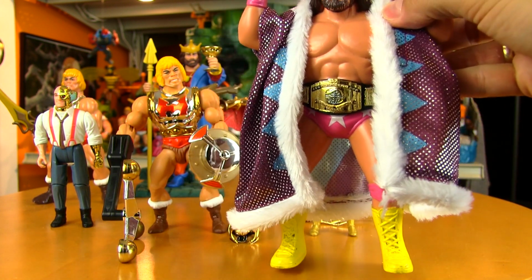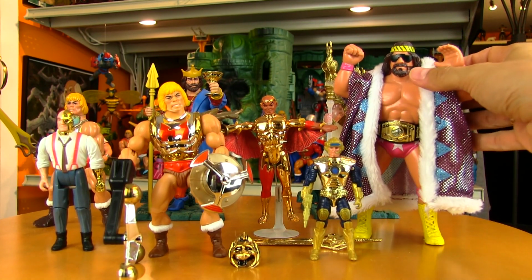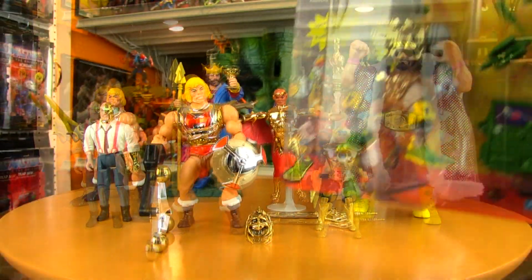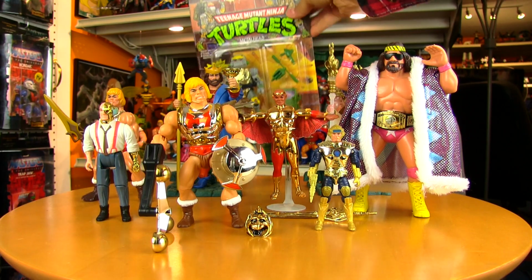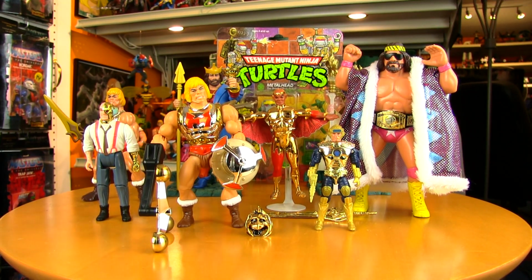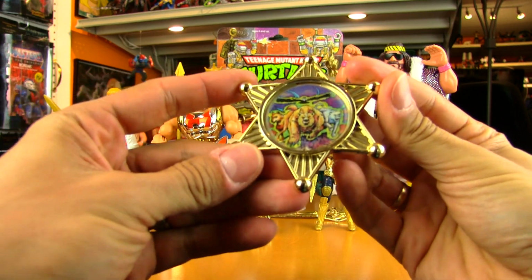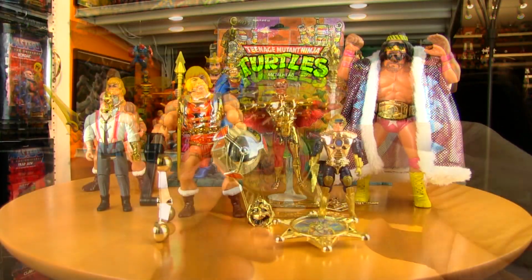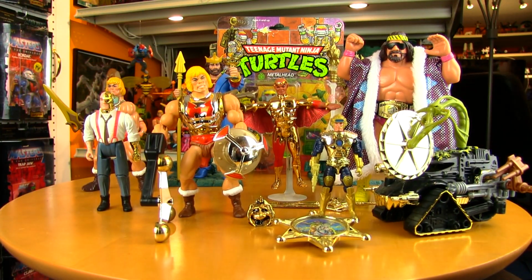And, ooh yeah, got the gold. Intercontinental Heavyweight Champion of the World, yeah. Macho Man Randy Savage. And I've never opened them up, but Metalhead has some gold chrome bits on him. And took a look at the Brave Star shelf, and this is the only gold chrome thing in that collection. It's a badge. And I may have bitten off more than I can chew here. I actually got a lot more gold in my collection than I originally thought.